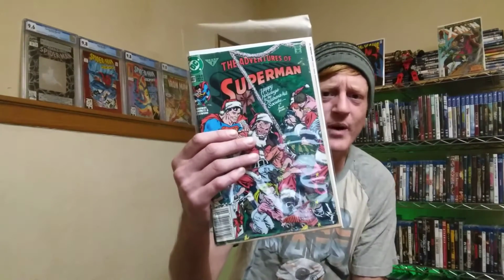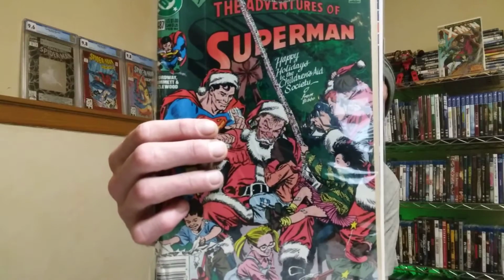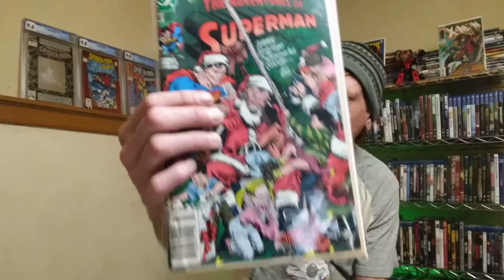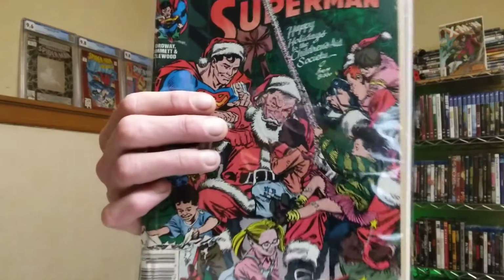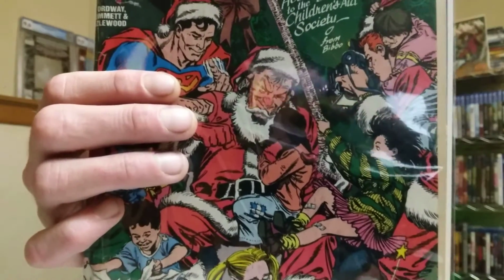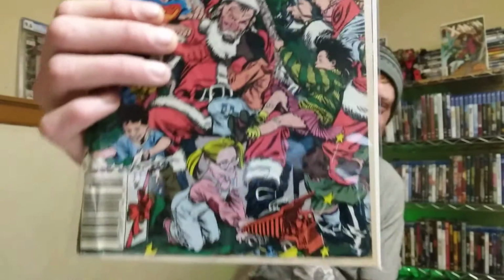Okay. Next up, we have The Adventures of Superman. I'm actually loving this comic and super happy to add this to the personal collection. I am going to be reading this at Christmas. It is awesome. And check it out on the front cover there. Superman is eyeing what looks to be a drunk Santa that has done something wrong.